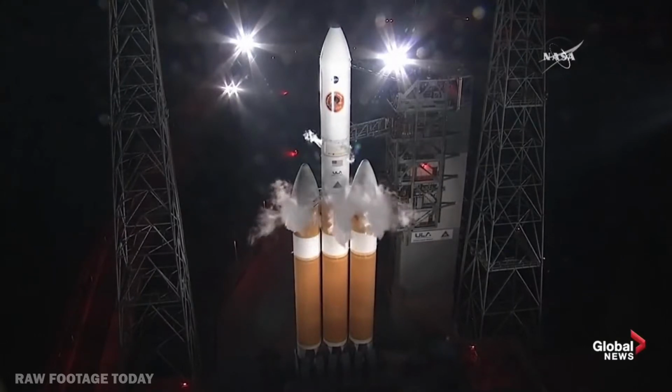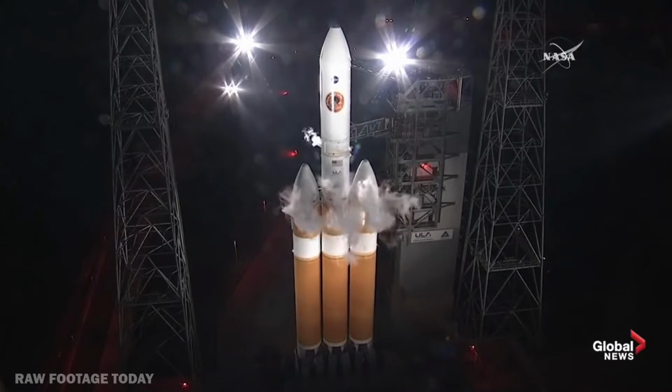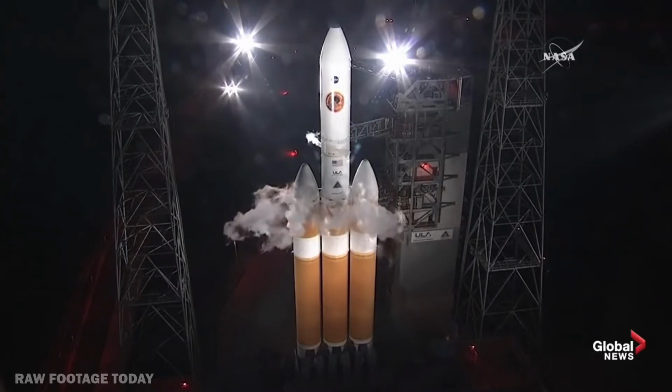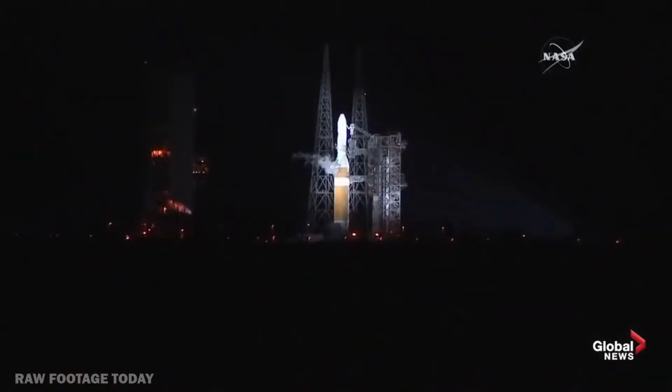Yeah, right now we're in the T-minus 4 and holding. We've got about 12 and a half minutes left in this built-in hold. Teams have been working to get cryogenic tanking completed. Those operations are finishing up with topping and maintaining continuing. Things are progressing towards that 3:31 a.m. liftoff, as I mentioned before.